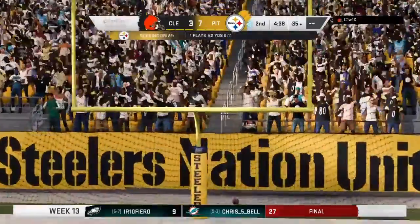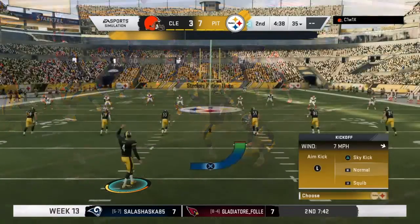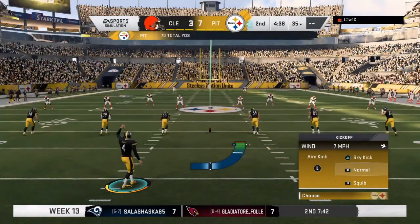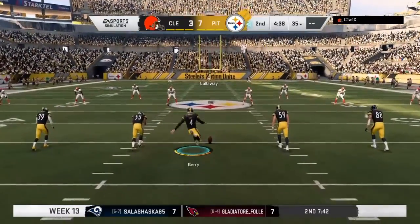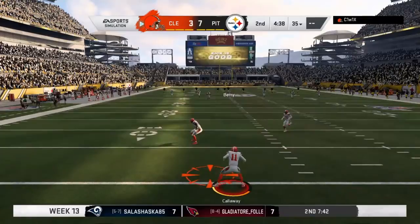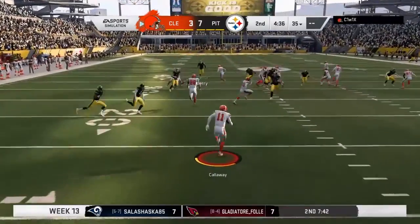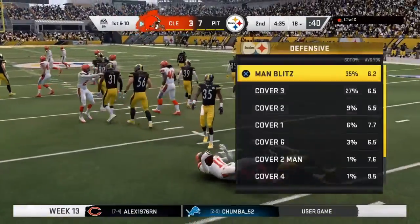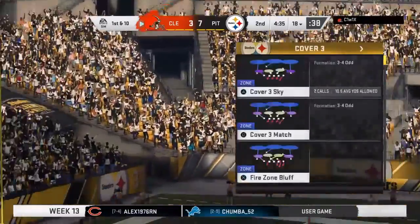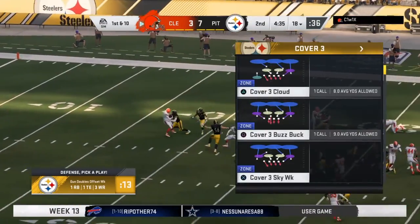Boswell good with the extra point, and that makes it a 7-3 lead. The kickoff unit is out on the field, and they will send this one away. This will be taken in at the 1. The Browns take over 1st and 10 at their own 18-yard line.